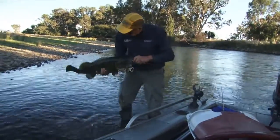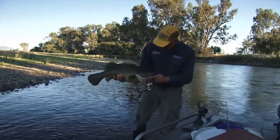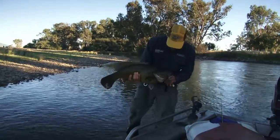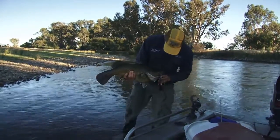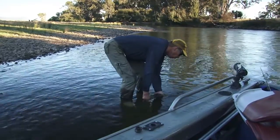Still not a trout cod, but what a beautiful specimen of a Murray cod. Around 70 centimetres in length, and see how it exhibits all the typical features of our best known freshwater fish. A lovely green mottling, white tips on the fins, and of course equal jaw lengths top and bottom. Good stuff. There he goes.